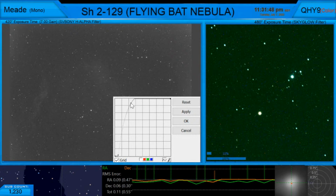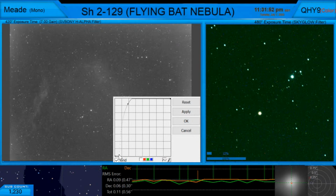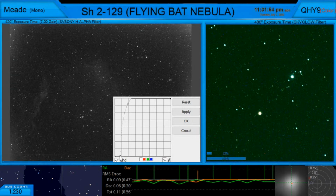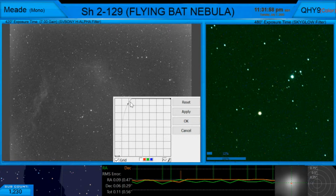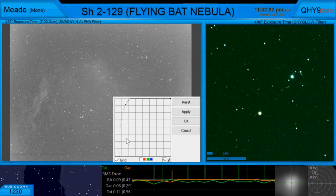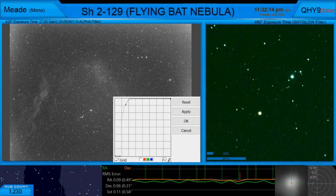Stretch it a little bit more. That's giving a little bit more detail. For a 10-minute image, that's pretty nice. That's pretty awesome.